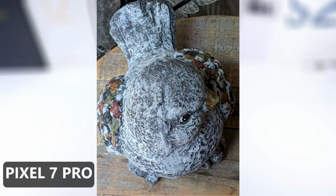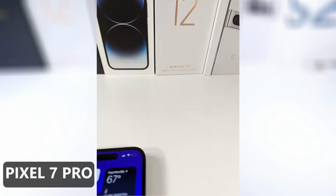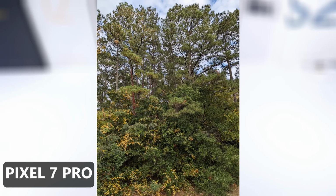So this phone does have a 5,000 milliamp hour battery with 23 watt wired charging, and you also have 23 watt wireless charging, and then you also have reverse wireless charging as well. So this is a great camera phone for $300.